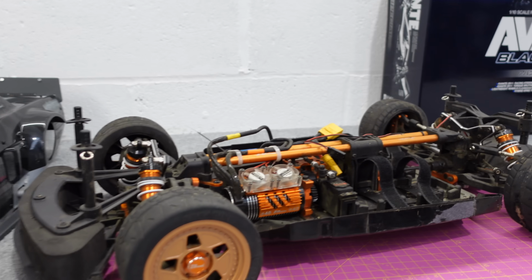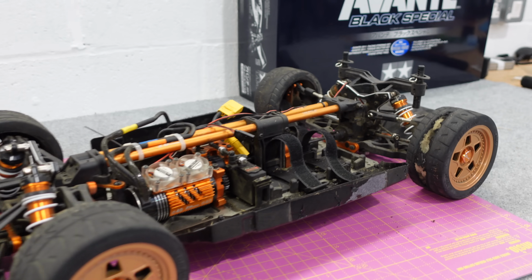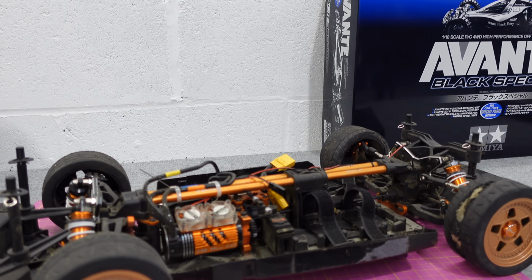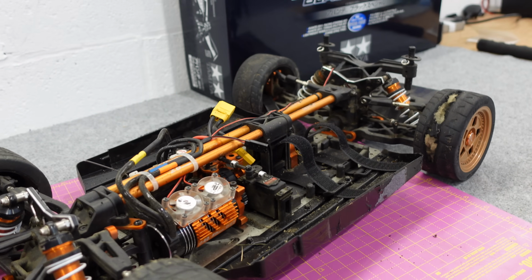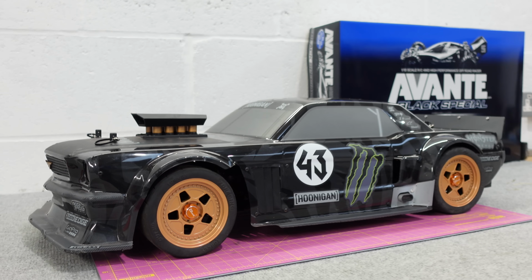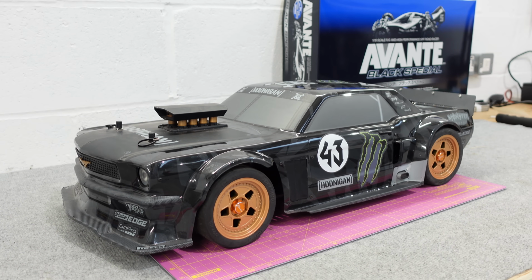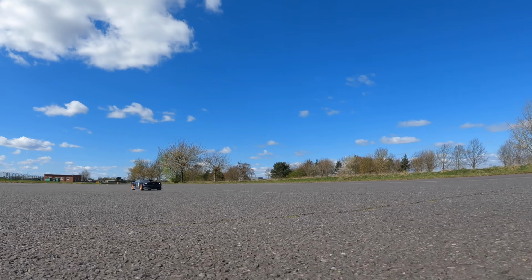It's a monster of a tyre slayer. And there's your proof. 1/7 scale, it's rated to 8S, but I've only run it 6, and it will do over 70 mile an hour. All metal chassis, all metal gears. It's an absolute beast. If it was a legitimate licensed car, I'd have probably thrown it in the top 5. But man, this thing rips. Whoa.